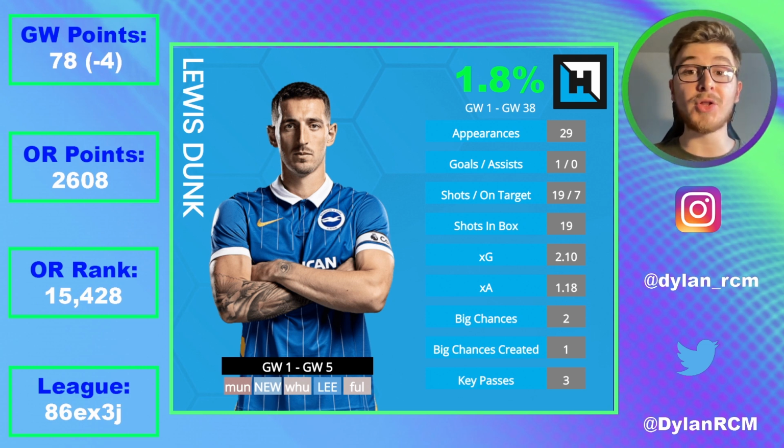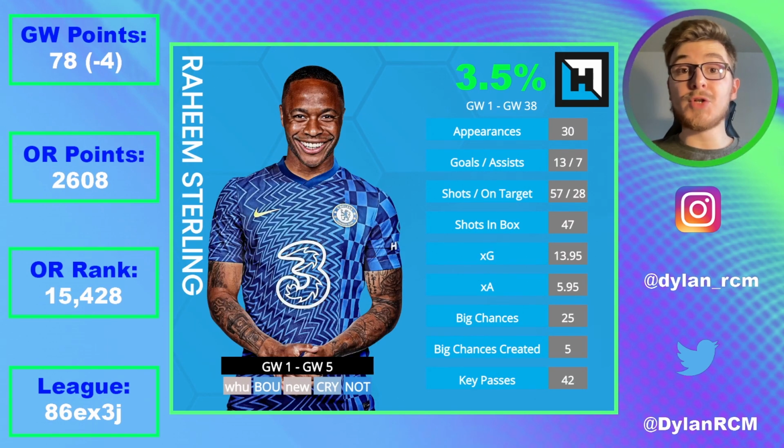So he's going under the radar, only 1.8% ownership, which is the lowest I think from the defenders we've covered so far, and also players in general. So Lewis Dunk, do not forget about him, and I think if you're looking for a Brighton defender, he is the go-to guy. Raheem Sterling is on the verge of joining Chelsea.